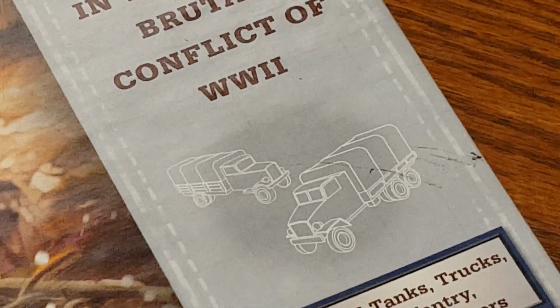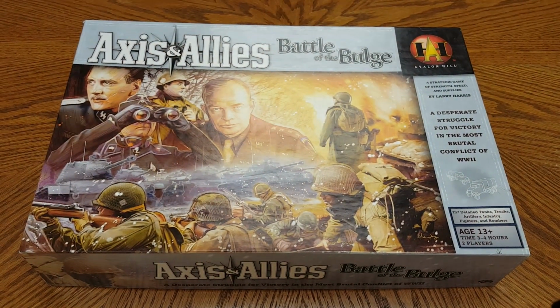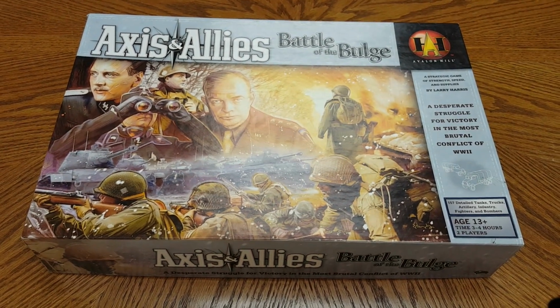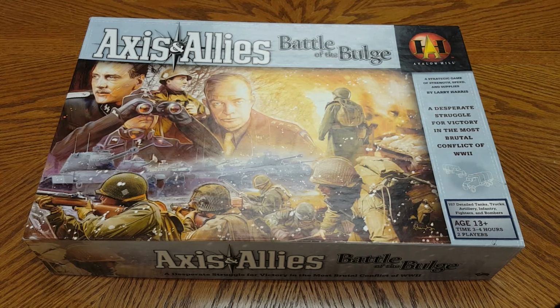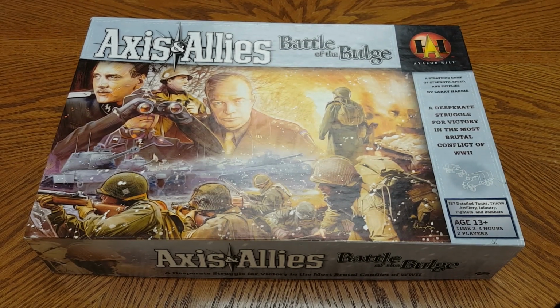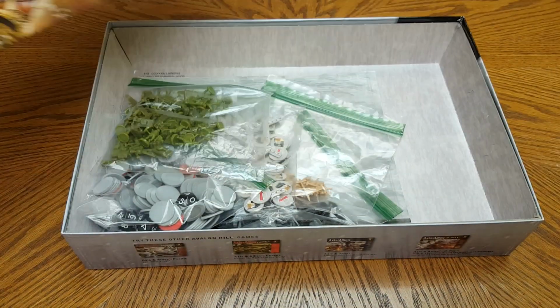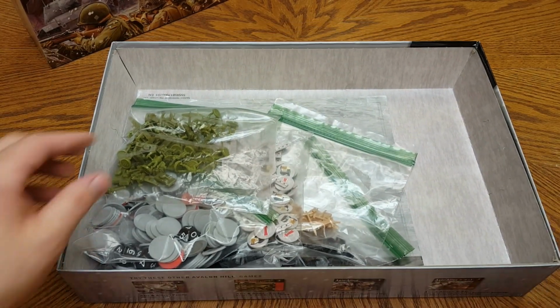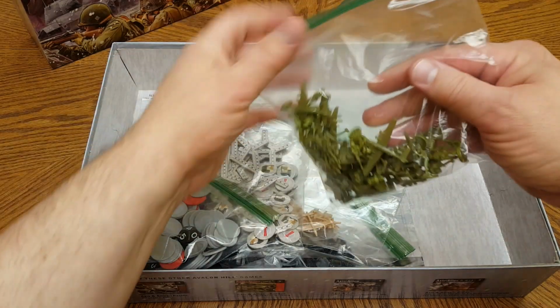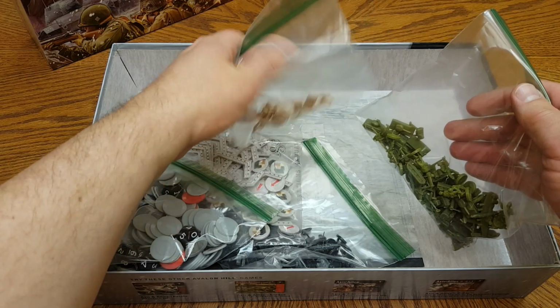Because without supplies, as you know throughout history with the German advance, obviously that caused the Bulge in the war, in the campaign, they eventually ran out of supplies. Ran out of fuel, and their last big gamble failed. So well, let's dive into this box real quick. And the seller did a good job of categorizing all the pieces, and I verified when I purchased, all the pieces are here.